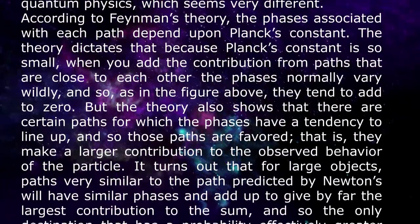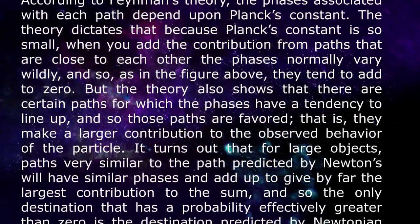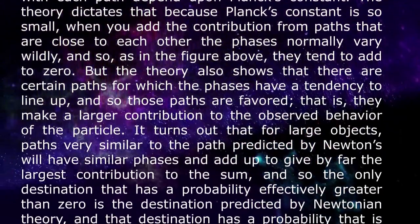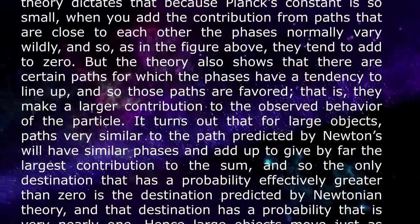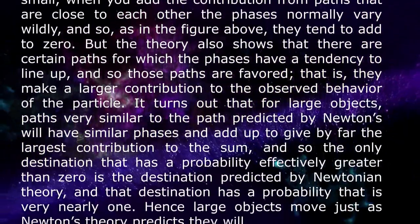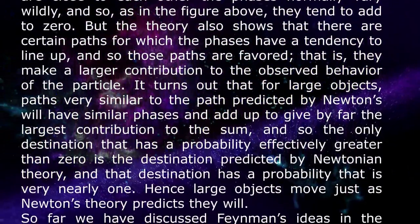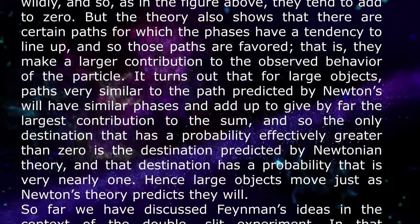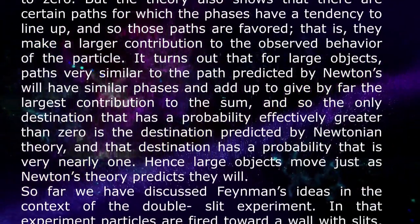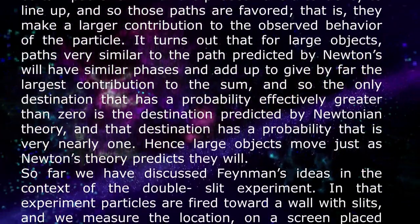It turns out that for large objects, paths very similar to the path predicted by Newton's will have similar phases and add up to give by far the largest contribution to the sum, and so the only destination that has a probability effectively greater than zero is the destination predicted by Newtonian theory, and that destination has a probability that is very nearly one. Hence, large objects move just as Newton's theory predicts they will.